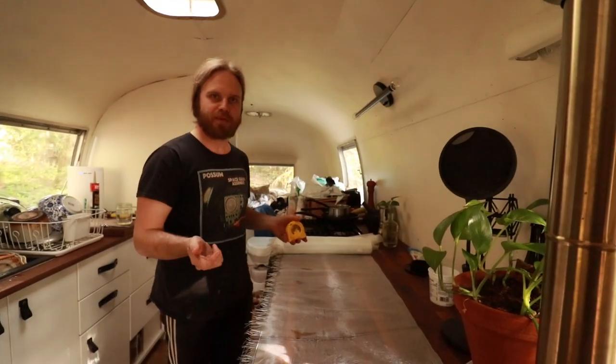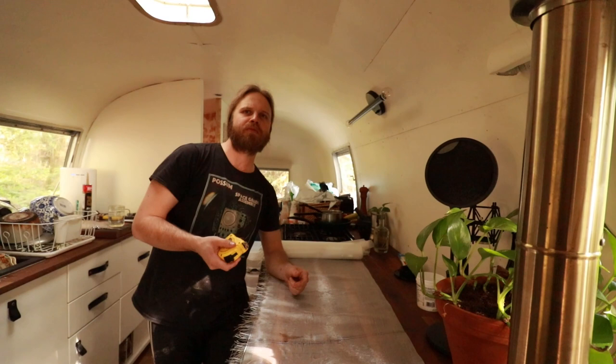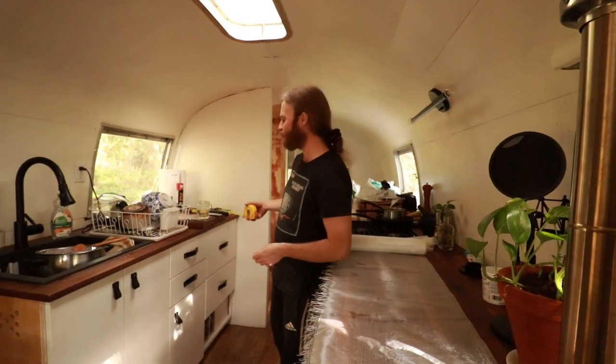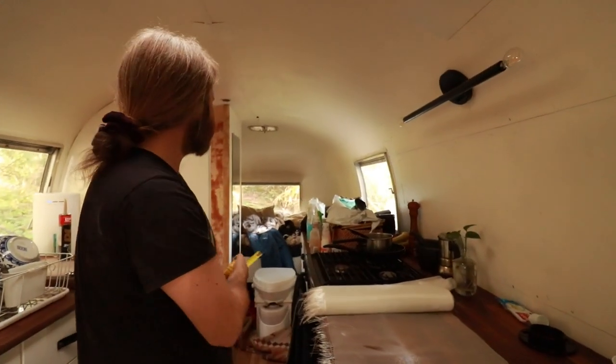This is essentially what tiny living is like at, well, let's face it, even when you're not doing projects, it looks like this, doesn't it? There's dishes, there's clean dishes, there's my tools, drone batteries, all the toiletries, plenty of clothes. This is more or less our life every single day.